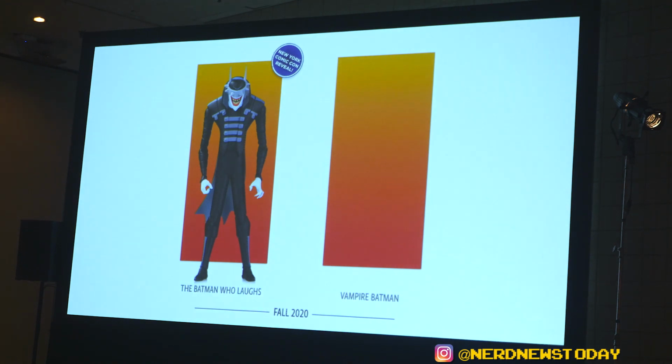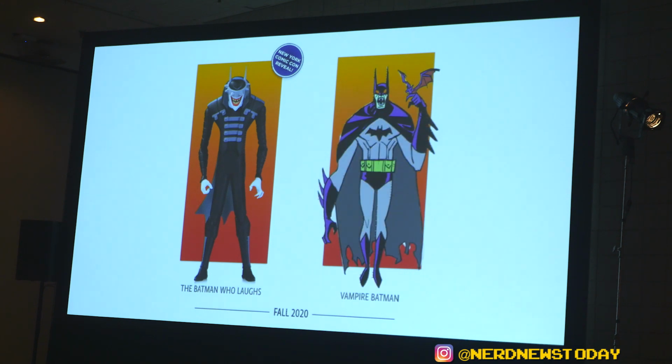And there it is. No, that's it. This is the first time we're seeing past the design on this one. I think this is the Batman, the last figure, of course, which will be out in October 2020. And Vampire Batman for October 2020. Please tell us a little bit about these.